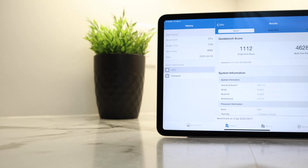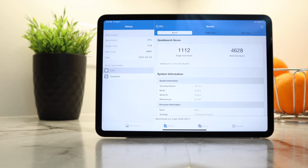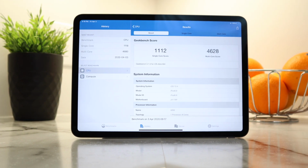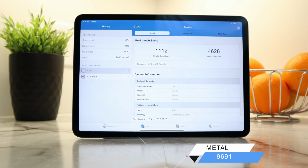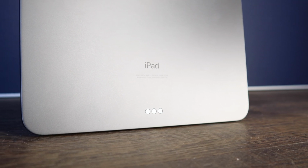And for those of you who care about the numbers, I ran some tests using Geekbench. So on the CPU, the 11-inch iPad Pro scored a 1112 on the single core and a 4628 on the multi-core. Regardless, the 2020 iPad Pros are blazing fast and most people will not have any issues with performance at all.